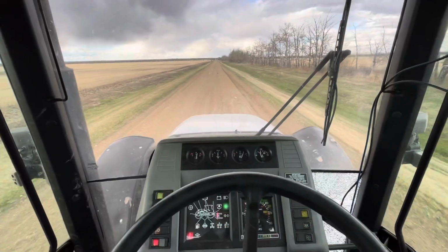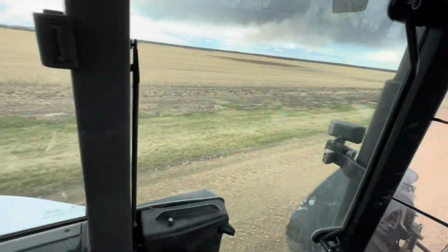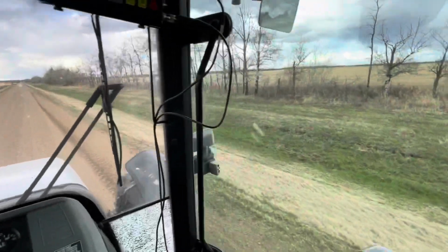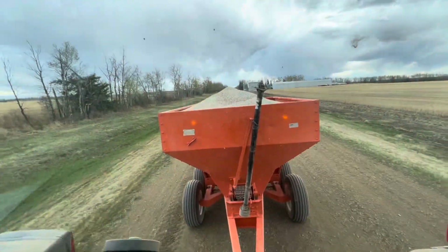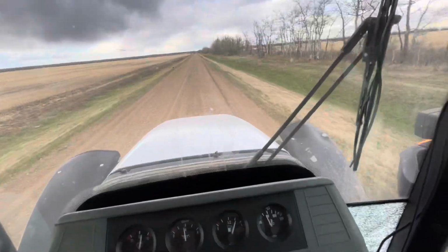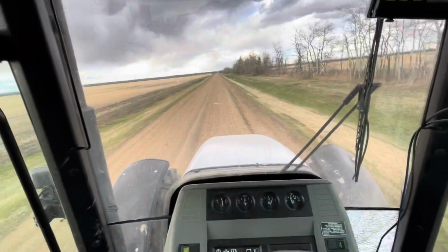I'm heading to the field. I don't have the cultivator anymore, that was all unhooked. So now, whoops, I didn't want to stay on the road here. I got our fertilizer spreader, and I'm heading in our Lamborghini tractor that I talked about in the previous video.